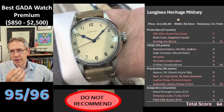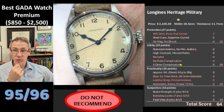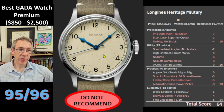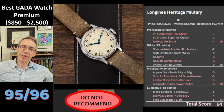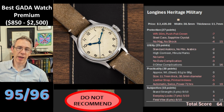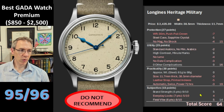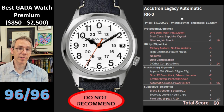I mean, you can wear it. It's not really dressy or casual. Somehow it's neither one. Very odd. If you like this look, just get a vintage watch. That's my recommendation. You don't have to spend $2,400. Get a restored vintage watch. I think that'll be a lot cheaper than this Longines Heritage Military. Score 64. And the last one in the video, the Accutron Legacy Automatic Railroad Zero.